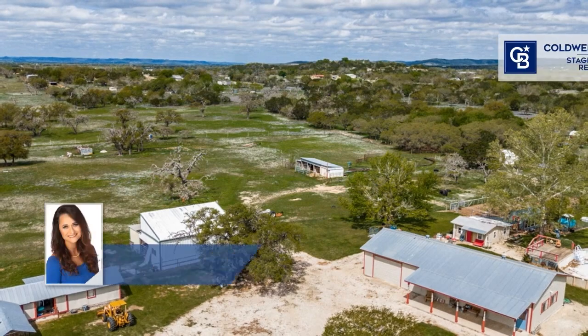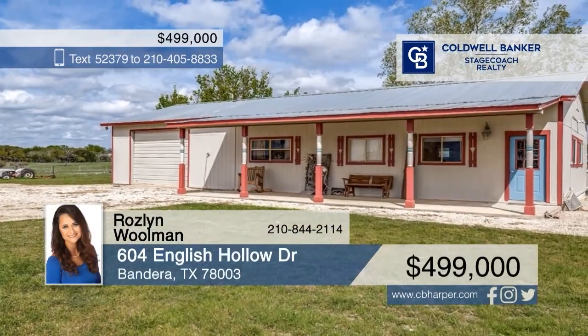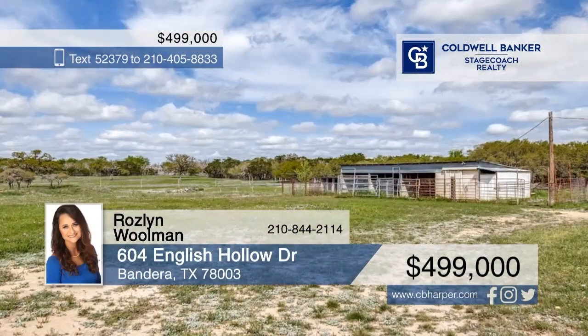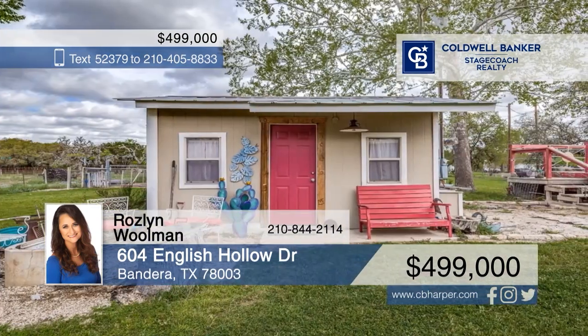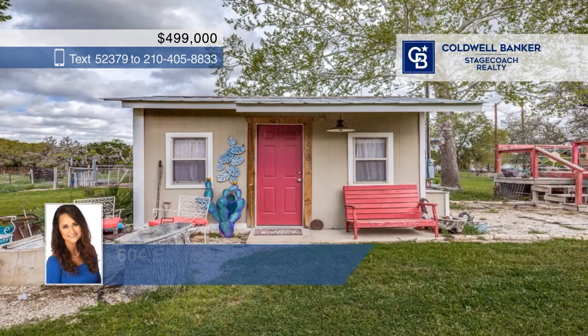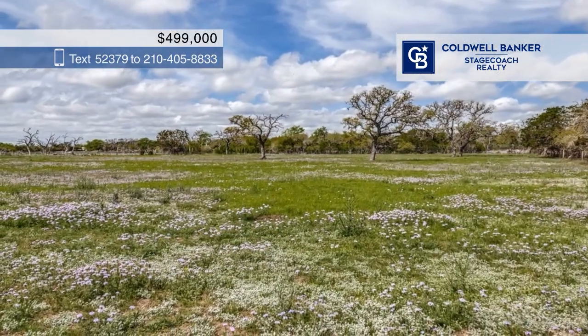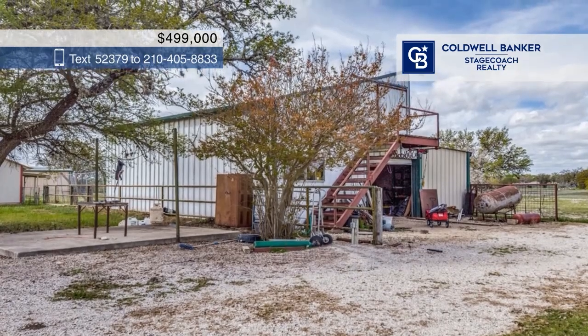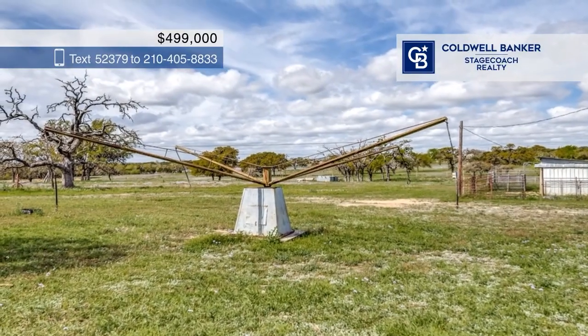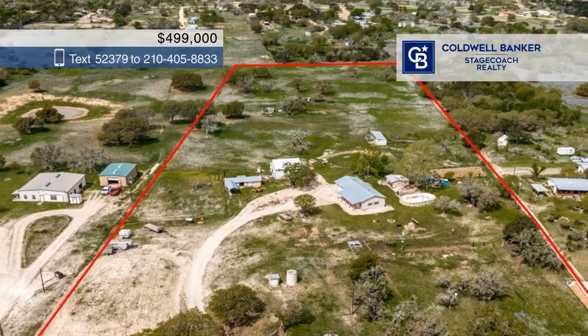Welcome to your sprawling 10-acre homestead, where country charm meets modern convenience. Featuring a cozy two-bedroom, one-bath home boasting 10-foot ceilings, this property offers so much more. Enjoy an additional one-bed, one-bath apartment, a 36-by-36-foot metal barn with a loft, a second 12-by-40-foot barn, a horse barn with three stalls, and a greenhouse with a water system.